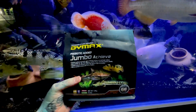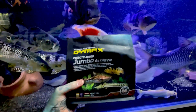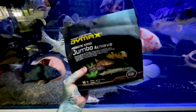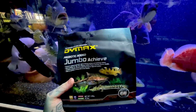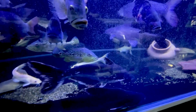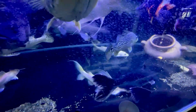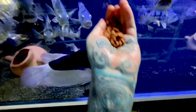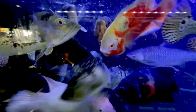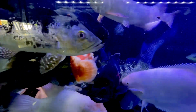I've been feeding them a lot of this stuff, which is the DYMAX Jumbo Achieve. So a fair few of my customers have tried it. Some have liked it, some haven't. Not the customer themselves, but the people feeding the fish. Wait, no, not the people feeding the fish, the actual fish. All my fish seem to enjoy it. They took a little while to get used to it, as you do with most new fish foods and stuff like that. But the pellets are a decent size. And yeah, there hasn't really been anyone that's not interested in it in these tanks.